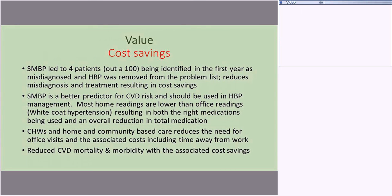One of the advantages and cost savings with SMBP is that a number of patients have been diagnosed as hypertensive and they even are on medication with good results when they actually don't have hypertension. Office blood pressures, as mentioned, often reflect white coat hypertension, and the identification of individuals that actually have normal blood pressures reduces the total number of patients with hypertension.